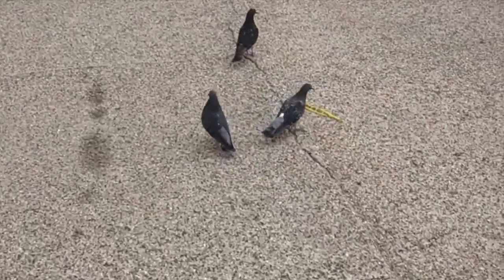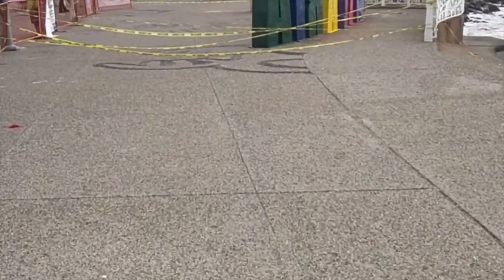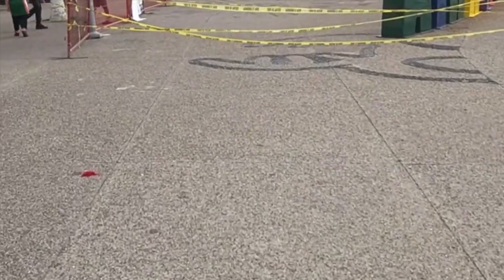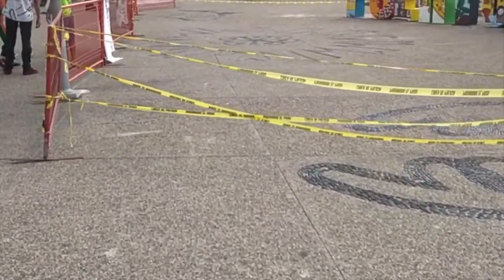Anywho, we're gonna keep on walking here. Here's some beautiful pigeons, lovely pigeons, and keep on. I think I'm tilting the camera down because I'm walking by a bunch of people. I don't want to film their faces. You know, just in general, I don't know if people want to be filmed or not, so kind of avoid them.